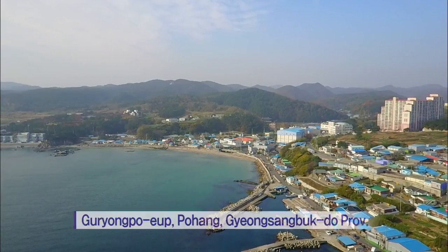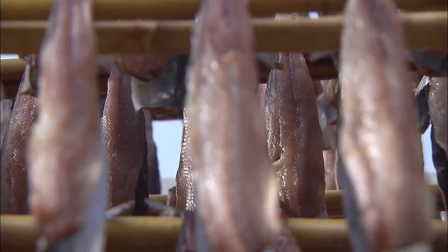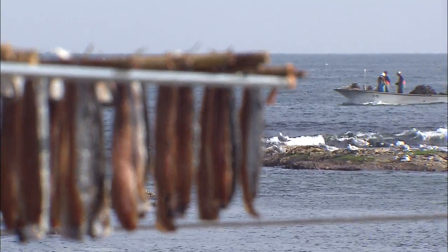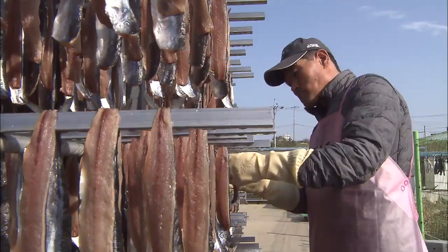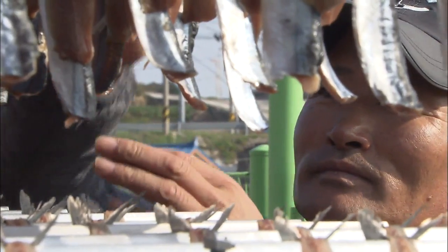Countless rows of herring dangle next to the winter sea. Herring dried here is known for its chewy and delicious taste thanks to the cold ocean wind and warm sunshine. Plenty of fish oil, found in blueback fish, makes the herring especially juicy.